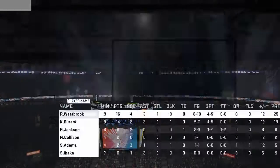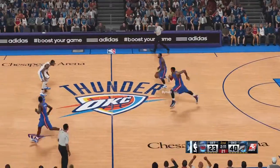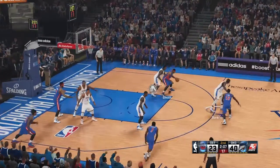They've done a lot of good work with the ball. Really moving both the ball and moving bodies, getting quality chances at the hoop. And they're not wasting chances when they get them. I mean, they're hitting their shots.